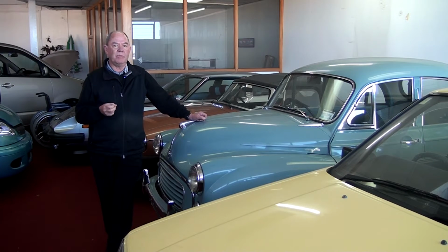I think they're trying to catch the greenie vote, but that's okay. But we have to live with it, and you have to live with it as well, by the fact that your children, your wife, you, everybody associated with buying a motor car are going to have to pay $4,000 to $6,000 more for a motor car.